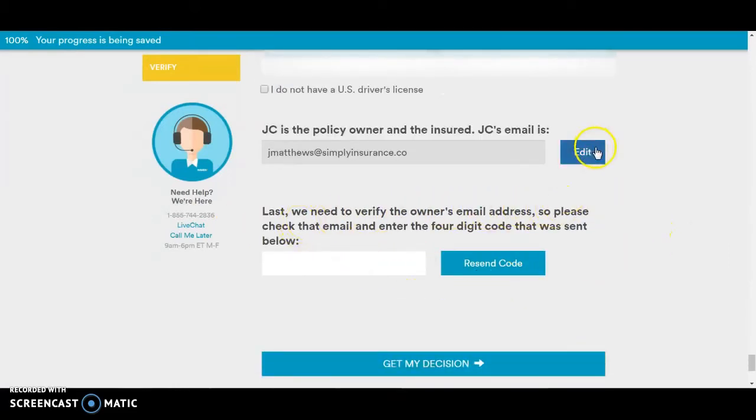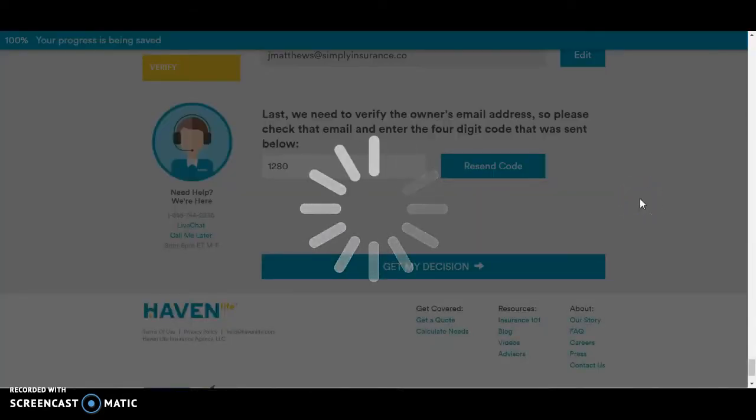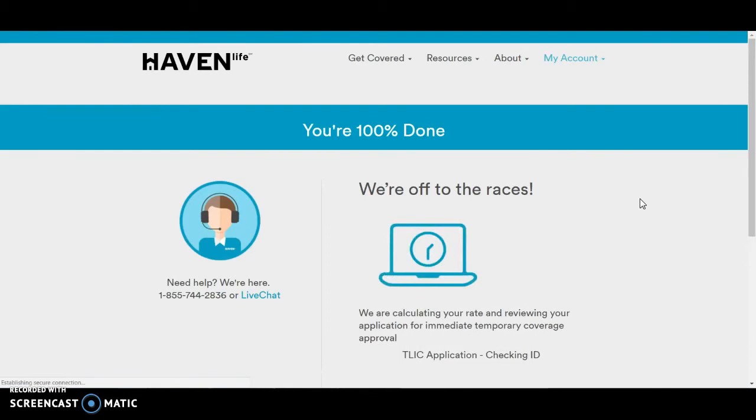Okay. Verify the owner's email address. So please check that email and enter the 4-digit code that was sent below. Okay, so they sent the code to me. I am about to log in and grab it. Okay, guys, so since they send you that code, be prepared to grab that code from your email. Okay, get my decision. Look at that, guys. It's only been 13 minutes and 11 seconds. You're 100% done. We're off to the races.